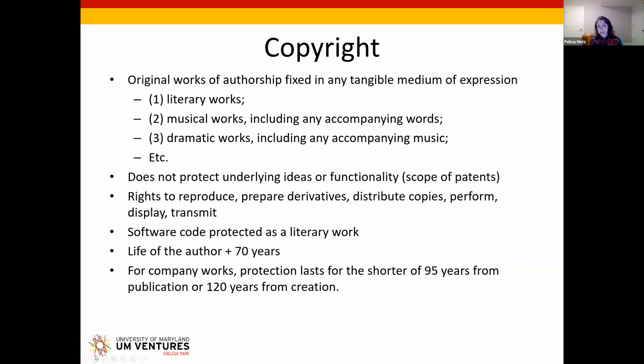Copyright is a different form of intellectual property also covered by federal law that protects original works of authorship fixed in any tangible form. So if you take a picture, you write something, you type something, copyright attaches. This presentation, for example, once I typed words onto the slides, copyright attaches. Copyright protects literary works, musical works, dramatic works, choreography, plays, things like that. Copyright, though, does not protect the underlying ideas or functionality of something. That's more the scope of patents.